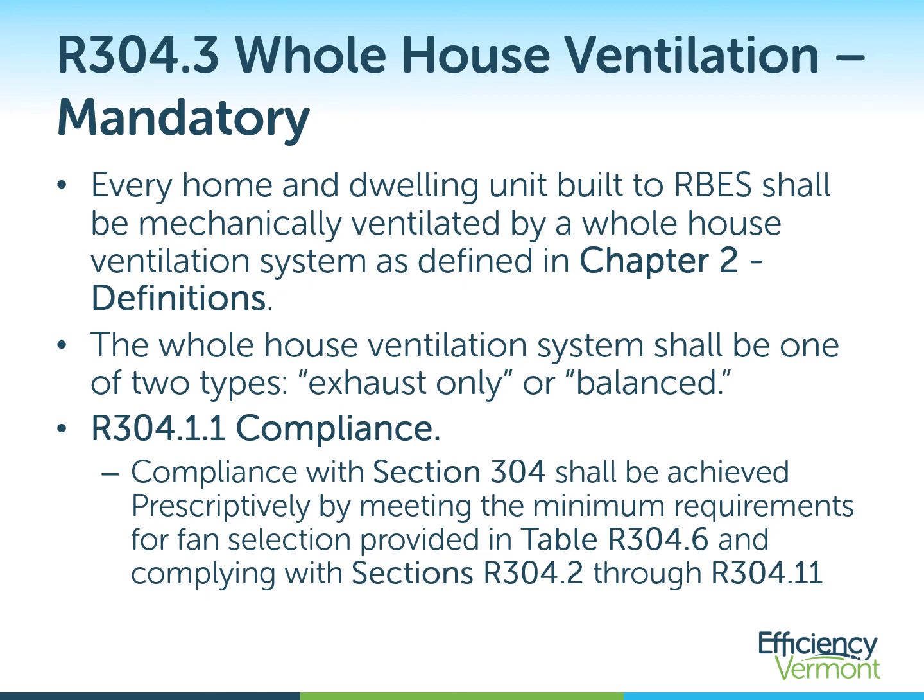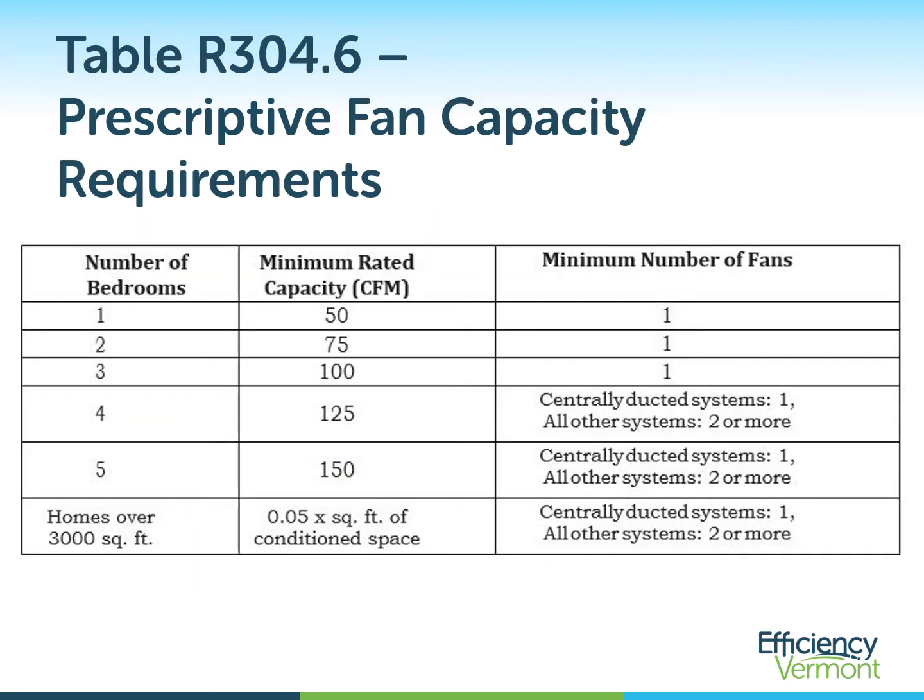Compliance can be met for the ventilation requirement in Section 304 prescriptively by meeting the minimum requirements for fans in Table R304.6, as well as a performance requirement being an option. Table R304.6 is the prescriptive fan capacity requirement if you're going to meet the mechanical ventilation requirement prescriptively, meaning that given the number of bedrooms listed in this table here, installing a fan of the appropriate design and flow at the minimum rated capacity listed here and the minimum number of fans will qualify you as meeting the mechanical ventilation requirement for RBES prescriptively.